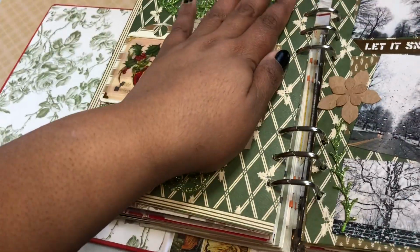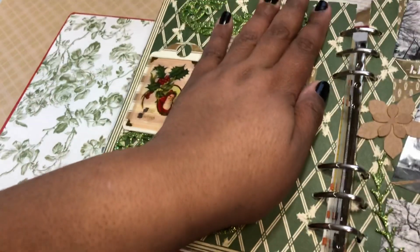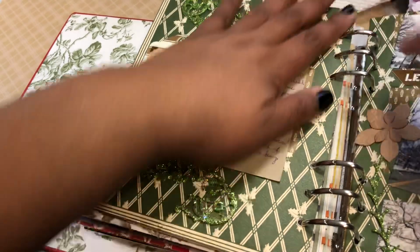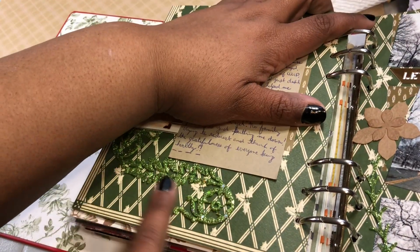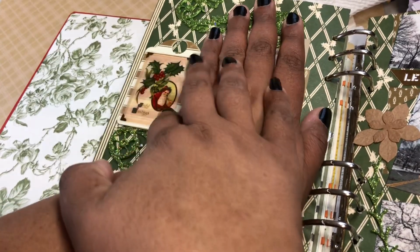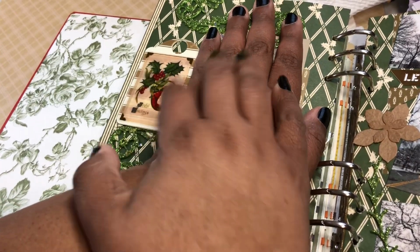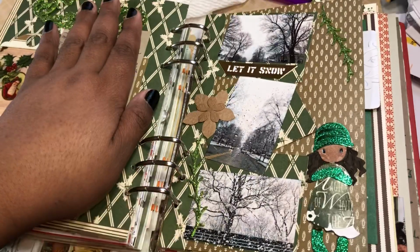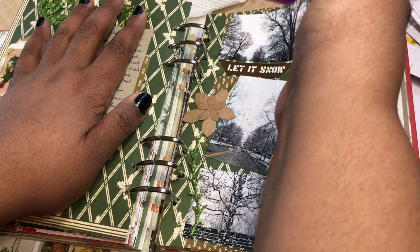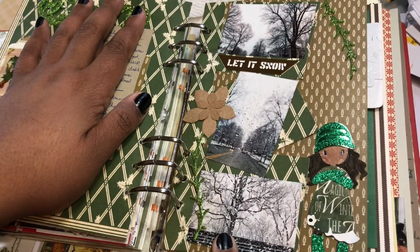I love this green paper. I wish I had some more, but I used it all. So I did an Anna Griffin die cut at the top and the bottom out of glitter foam. There's my journaling, and I had made this tag for a collab, and I put that there. And then here, I used that again, and this is Elizabeth Crafts three photos pieces.